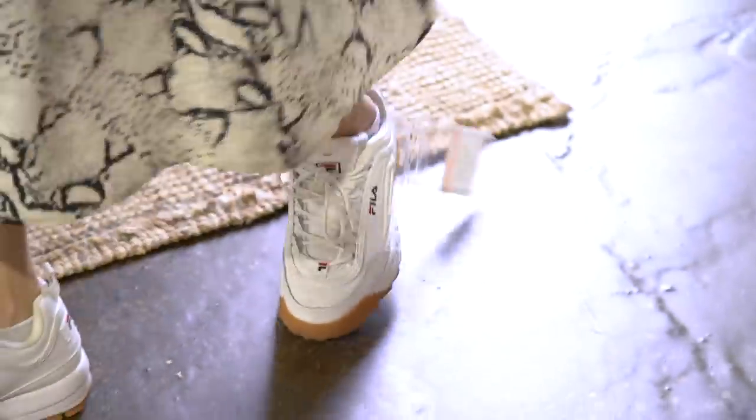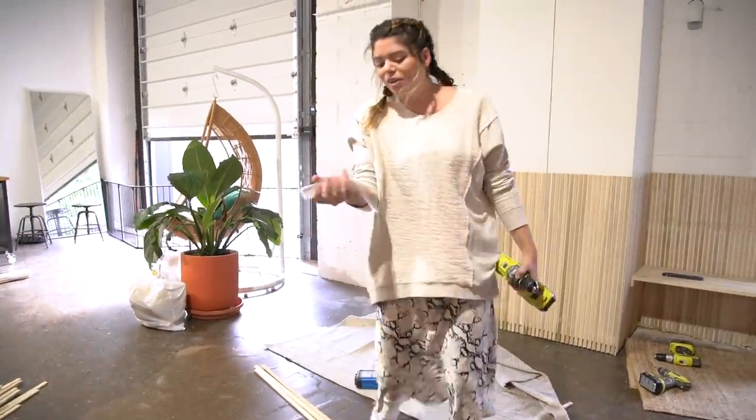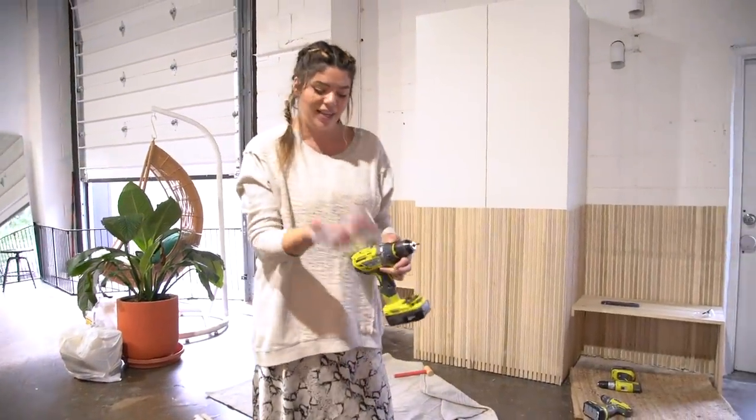Anyone need any screws? I got screws to go. That's how you feel about those little screws. I seriously, these are the worst screws. I do not endorse these screws, okay?